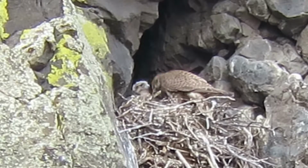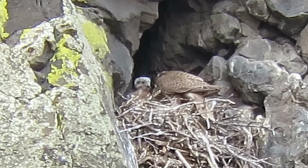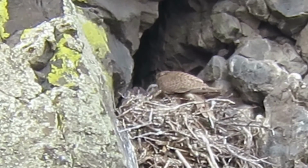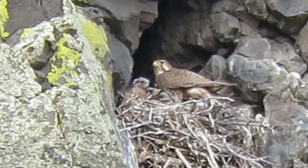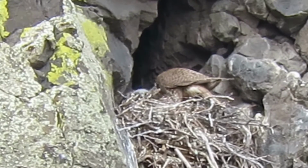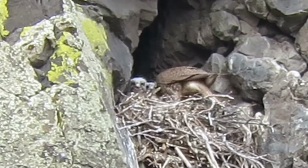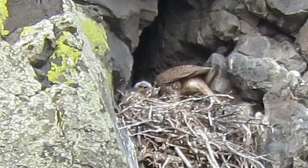Look at them go for that. I wonder what it was she brought in. She's got 4 big mouths to feed here, and she's been off hunting for a while. I haven't seen the tiercel come in, but there we go. Yeah, they're a lot bigger than 3 days ago. Look at the size of these guys now, feathered out. My goodness. She's a good mama. She brought them a good prey item now. They're going to get a good meal.